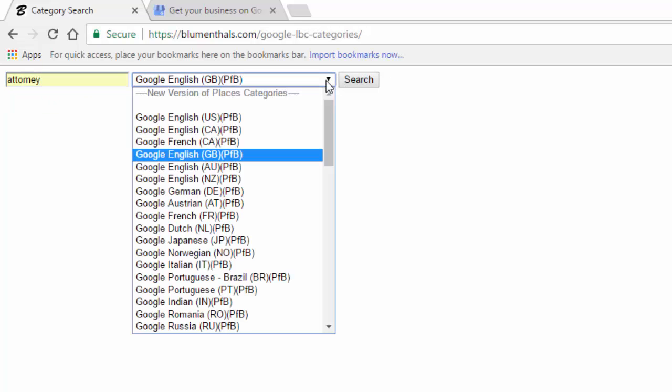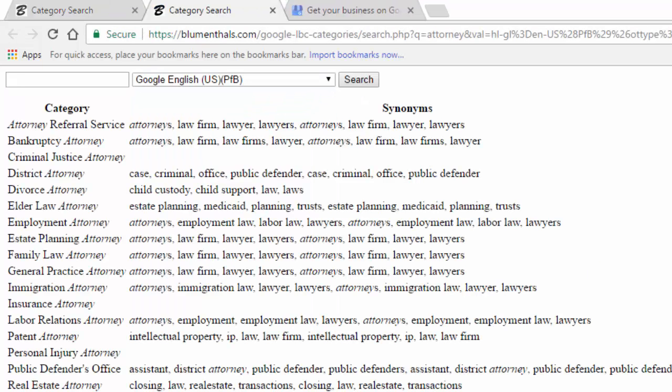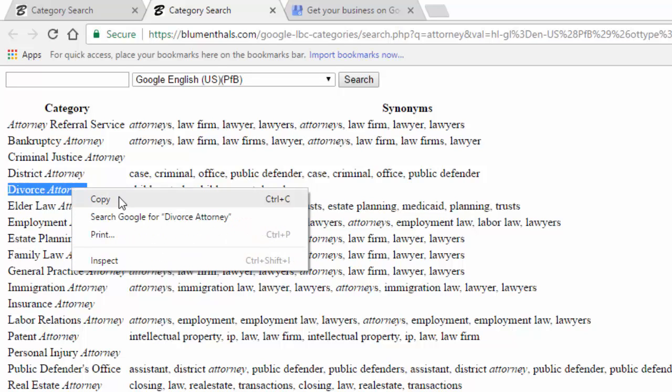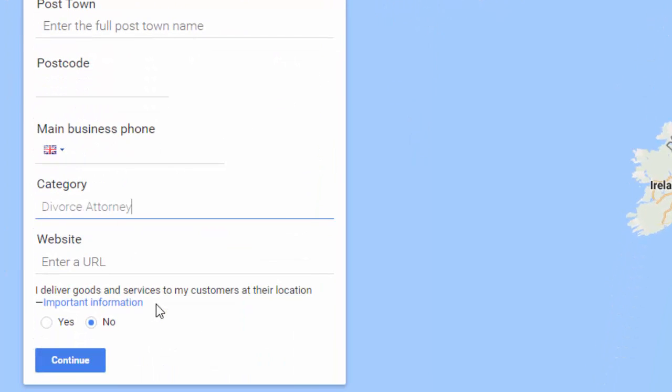Open a new window in your browser and head over to the following website. This tool will help you choose the right category for your business. You can find the link in the resource area right below the video. Just type part or all of the category you think your business should be in and select the country and language from the drop-down list. A new window will open and will display Google's existing categories matching that phrase and related synonyms. All you need to do is copy and paste it into the category field of Google My Business.